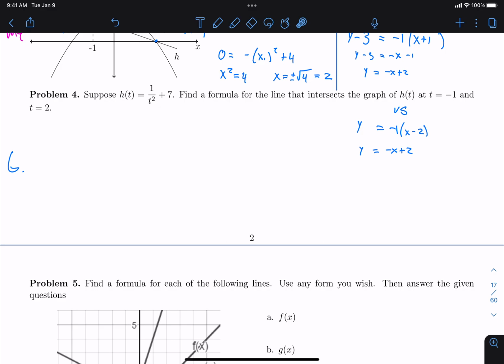Okay, so what did we do? We figured out what is the height for these 2 points, right? So now we can write these as 2 ordered pairs, right? The first ordered pair being -1, and the second ordered pair being 2, comma 29. If I have a line which goes through these 2 points, do you know how to figure out the slope? But you know how to proceed from there?